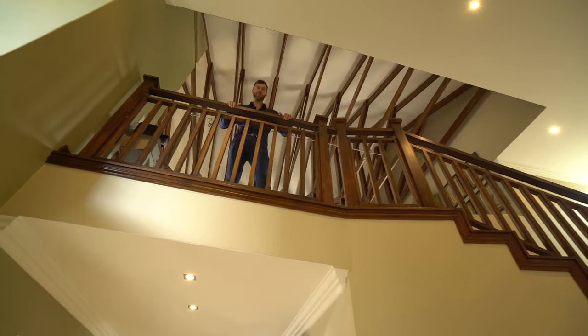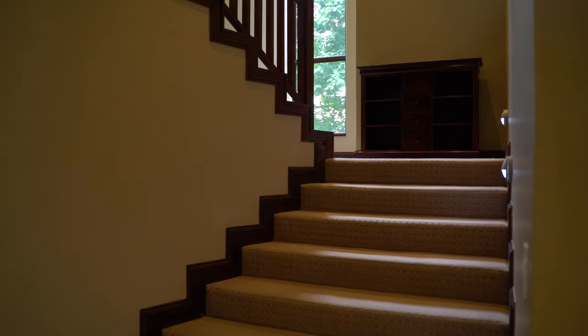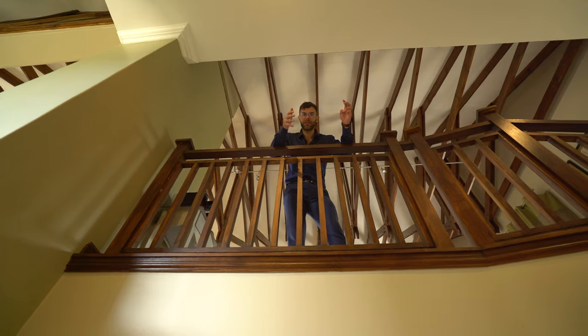Here I am, finally up the stairs, by the bedroom area or the bedroom wings of the house. Now, these stairs are beautifully carpeted, very plush, and there also is lighting all the way up, so making this journey at night, you don't need to worry about it, especially if your family's here.